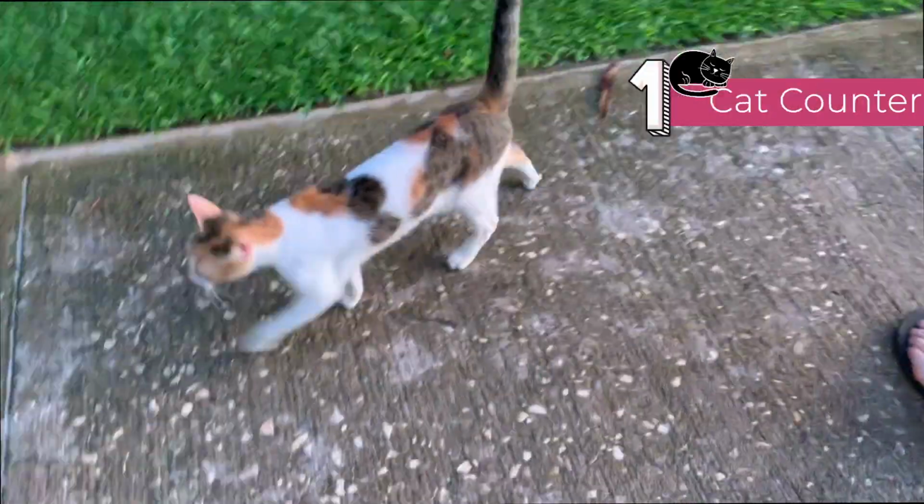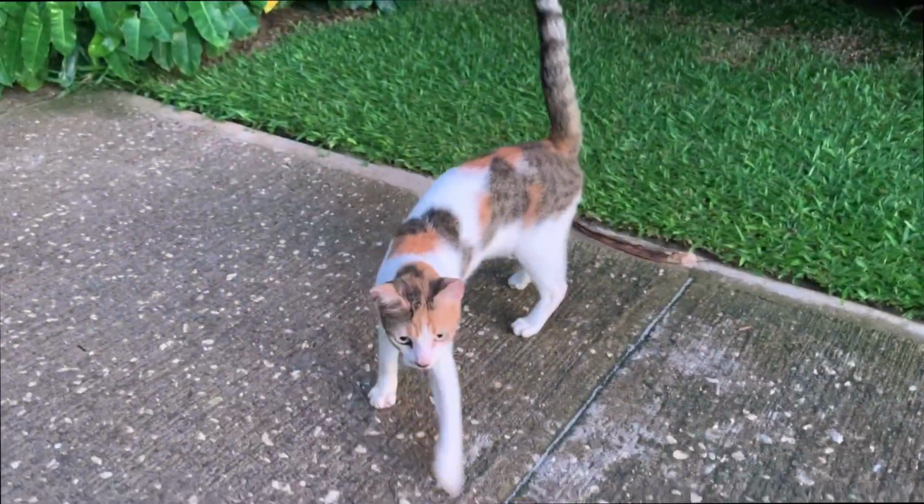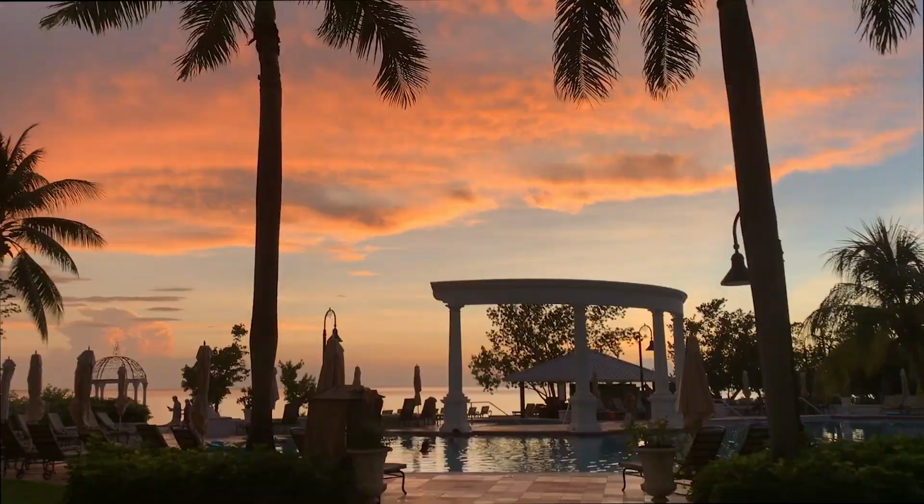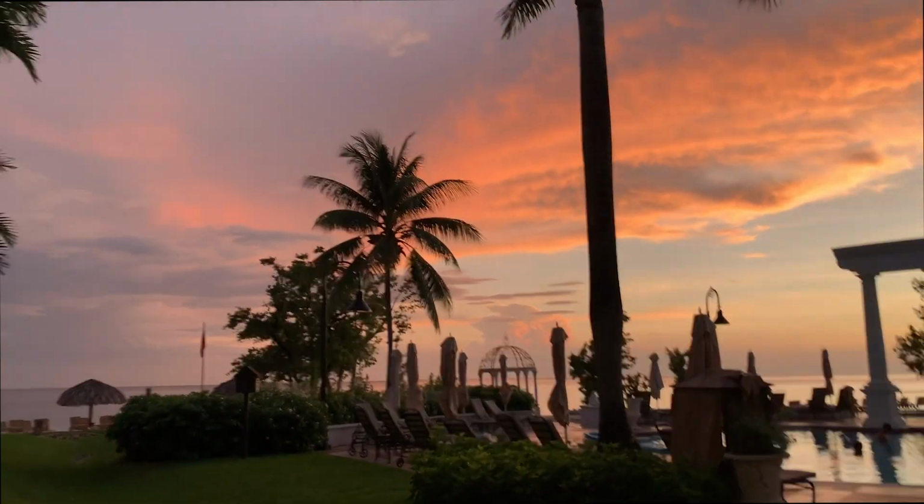Looks awesome. On our walk to dinner, we were given a warm welcome by the resident resort cats and an even warmer welcome to the South Coast by an absolutely beautiful sunset.